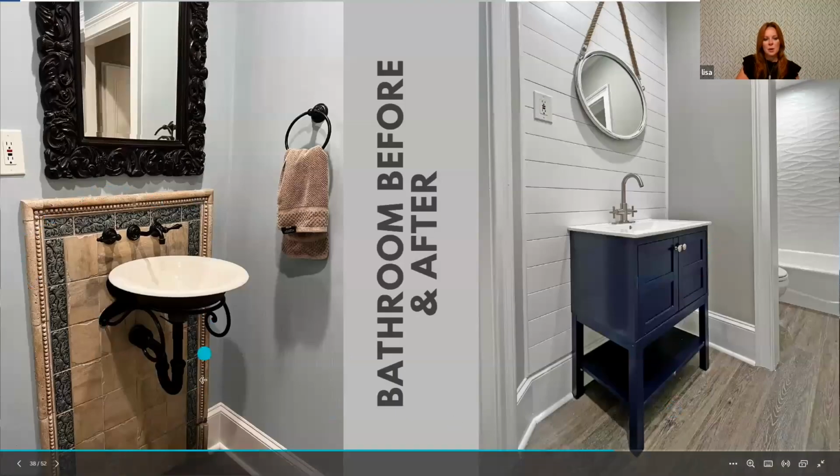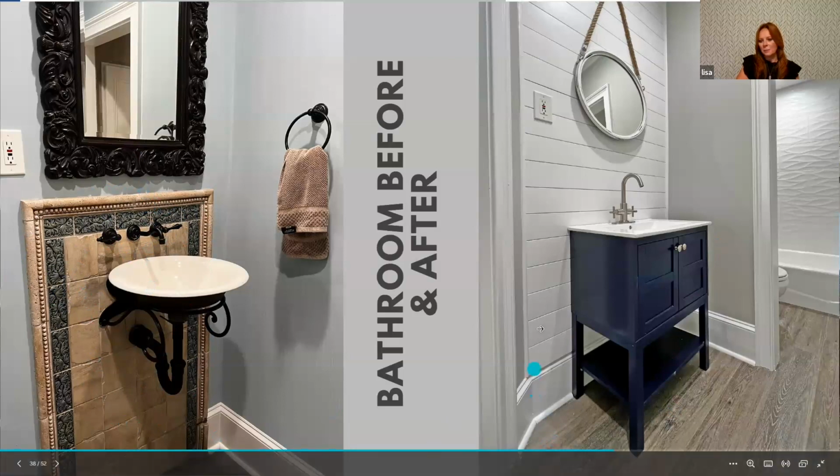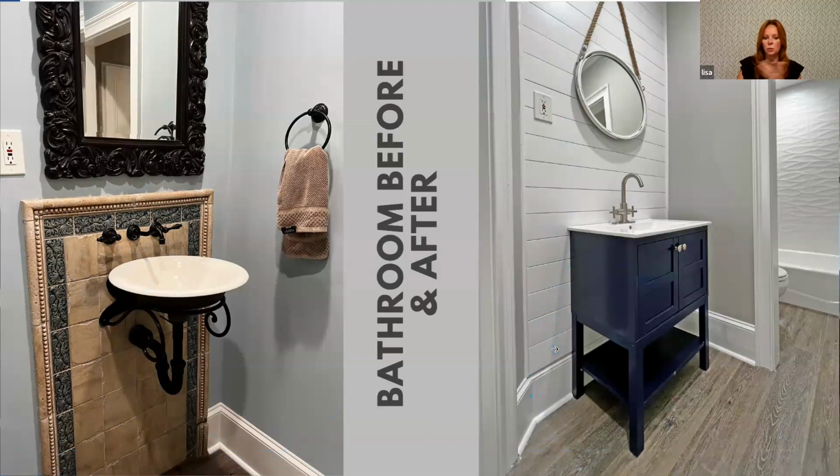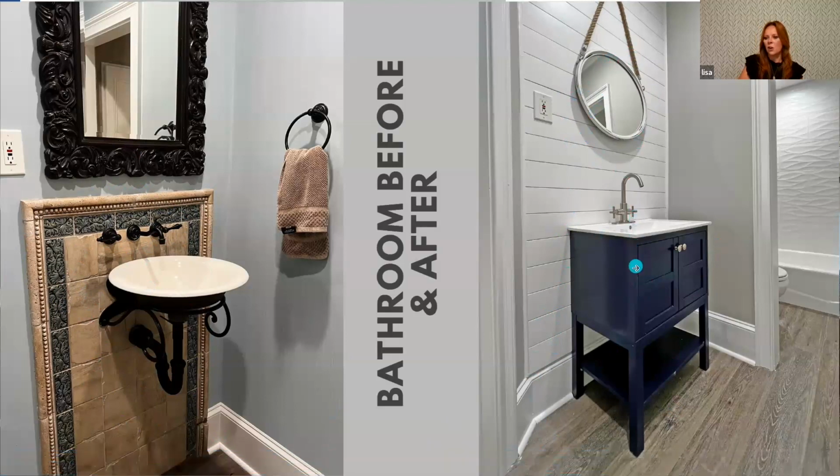Here we were going to demo this tile. This is very dated. It's not very sought after anymore, this kind of ornate look to this bathroom here. So when we demoed this out, I simply just put some shiplap over it instead of doing all new drywall and a new vanity. The round mirror gives it kind of a nautical theme, and very little money spent there.